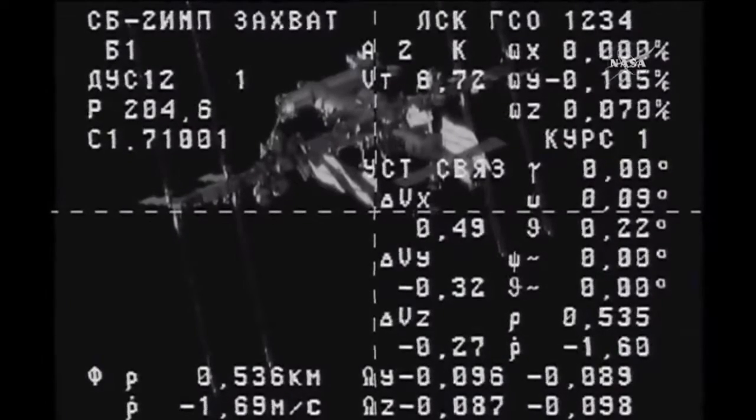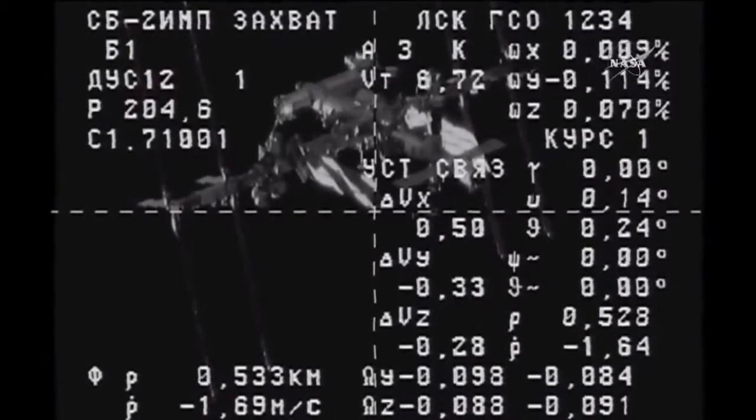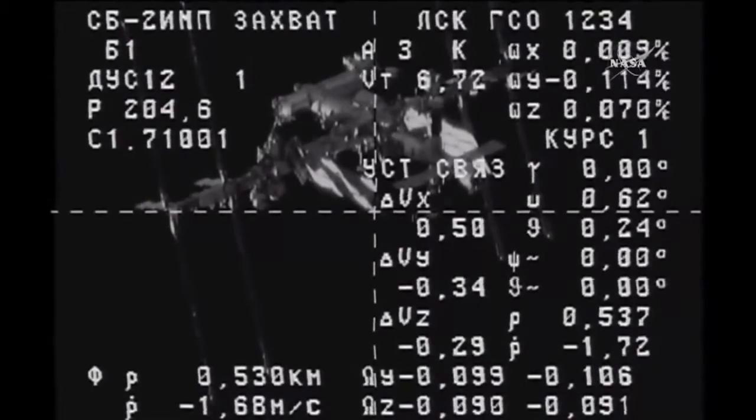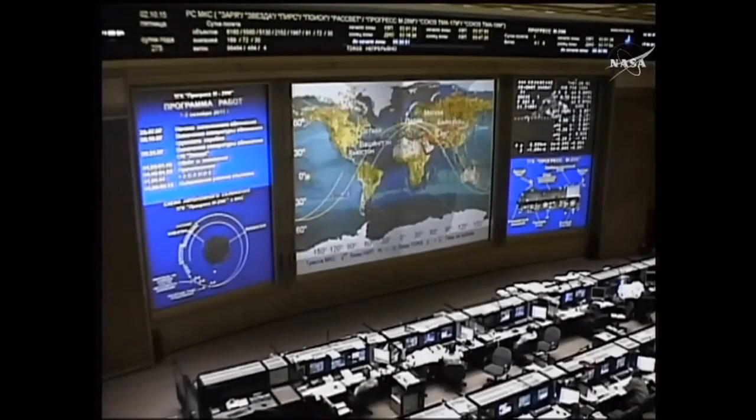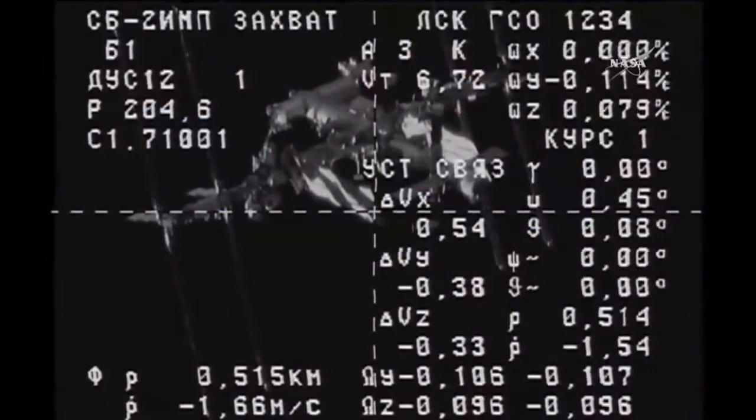So we are coming from the side of the service module. So you will feel probably a push on the axis of the docking assembly.